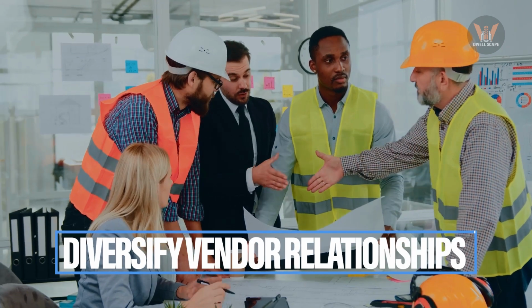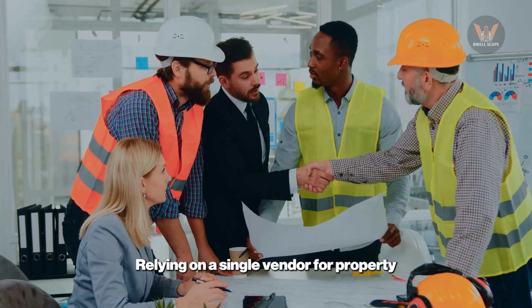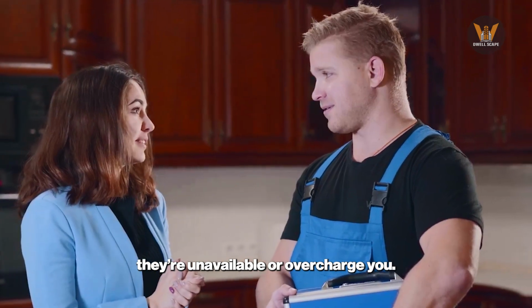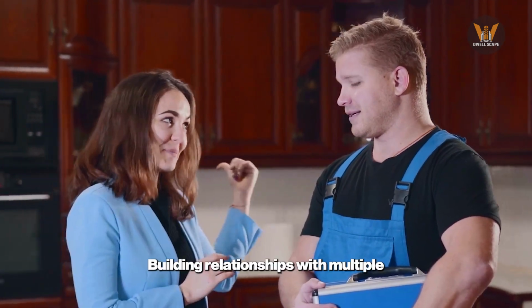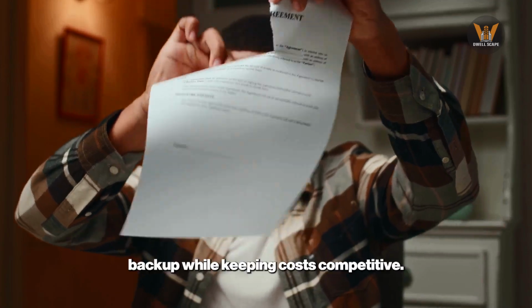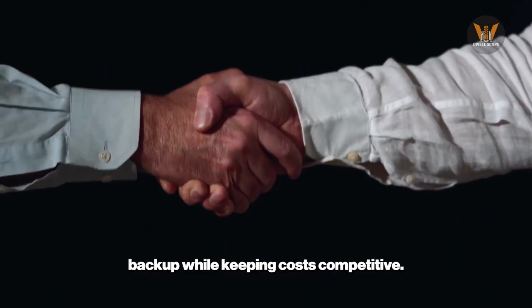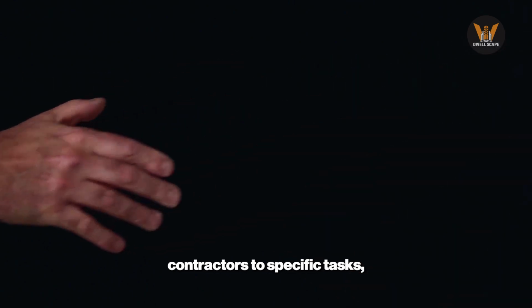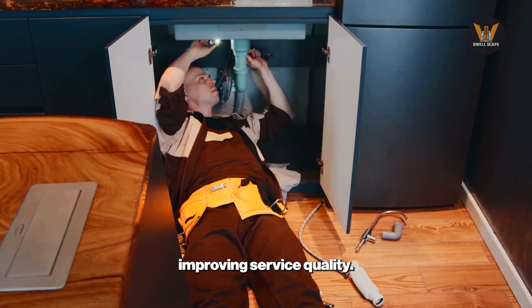Diversify vendor relationships. Relying on a single vendor for property repairs and maintenance can backfire if they're unavailable or overcharge you. Building relationships with multiple vendors ensures you always have a reliable backup while keeping costs competitive. It also allows you to match specialized contractors to specific tasks, improving service quality.